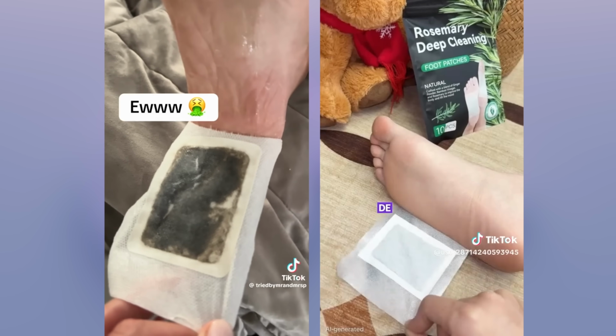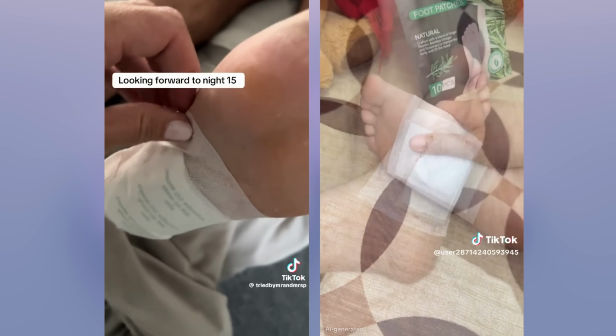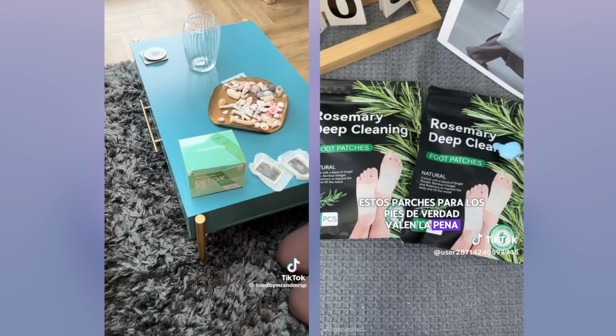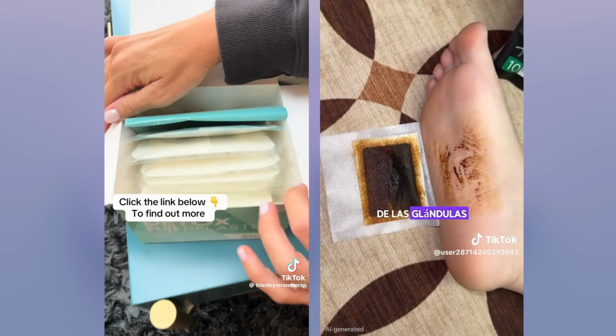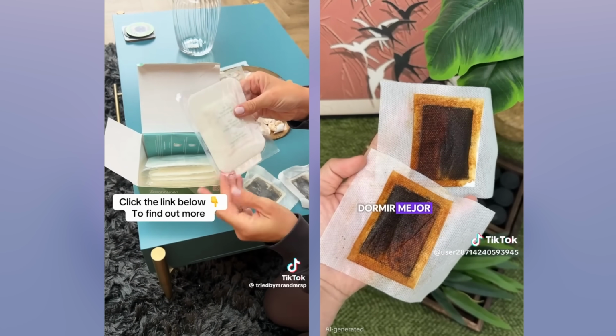This is day 1 of my husband's 15-day detox. I can't actually believe how disgusting these foot pads were this morning. We've seen them trending all over TikTok and decided to give them a go. They help release toxins out of the body, and they are deep cleaning and have natural ingredients. They have great reviews and are currently on offer. So click the Learn More button for more information.